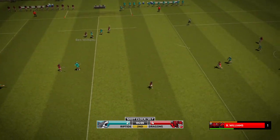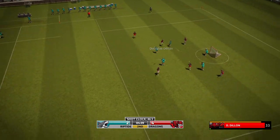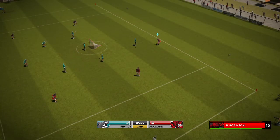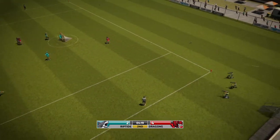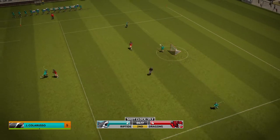Williams. Gets off the shot. Flies over the top. Dragons ball. Possession up for grabs. Not a good pass there. Overstepping. Robinson with the mistake.